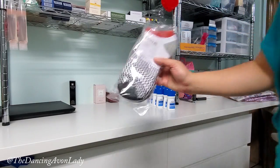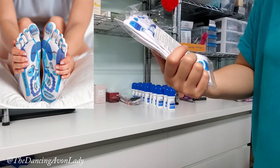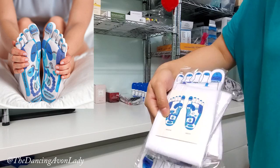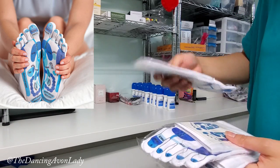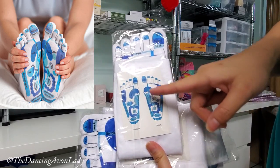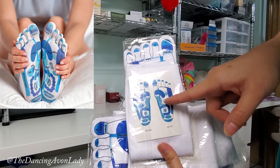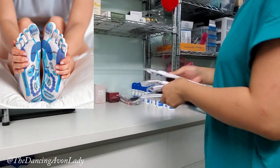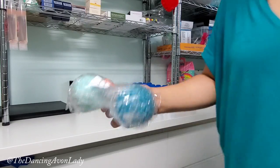Oh, Canada sock. A bunch of reflexology socks. So I got one for myself, one for my mom, and one for my father-in-law, and I got a couple of orders for it too, because my father-in-law loves reflexology. It's really cool because you put it on and it tells you where you press, and it's supposed to be good for the reflexology points. So happy these finally came in.